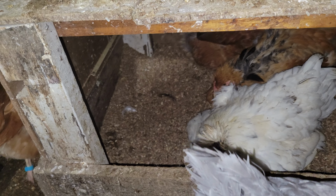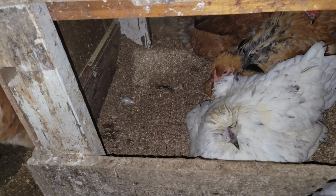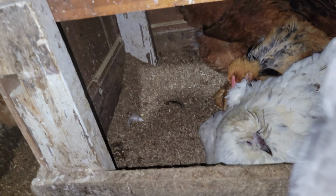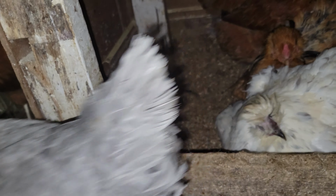And they go through the wood shavings in the box like crazy too. Like I always put lots of wood shavings in there, and definitely the most shavings I've had in my coop in a long time.